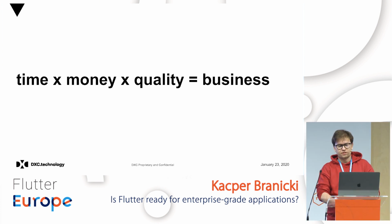And the second point is how much the client can save time and money on Flutter projects rather than in the native approach or different cross-platform solutions. And you must remember that at the end of the day, time, money and quality make business.